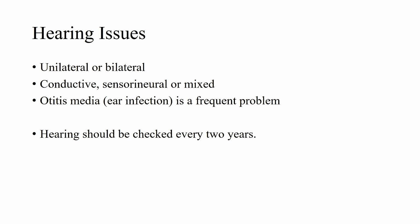Hearing should be checked every 2 years. A lot of adults with Down syndrome, a lot of children with Down syndrome have hearing aids, which resolve a lot of the hearing issues. You could imagine hearing issues affecting one's ability to understand what's going on around them and remember things that have occurred, because they didn't catch it in the first place. This is a common issue in the typical population as well as in Down syndrome.